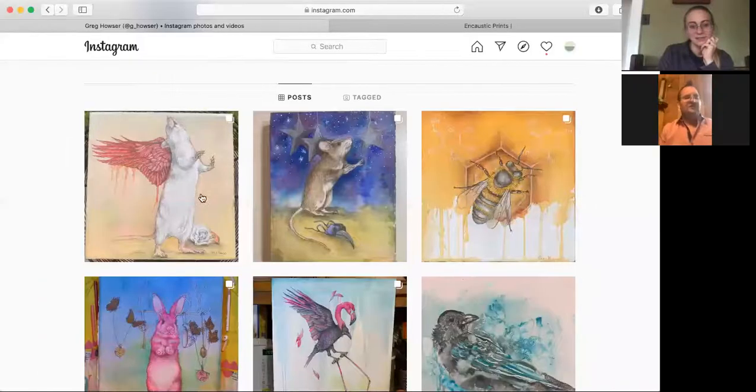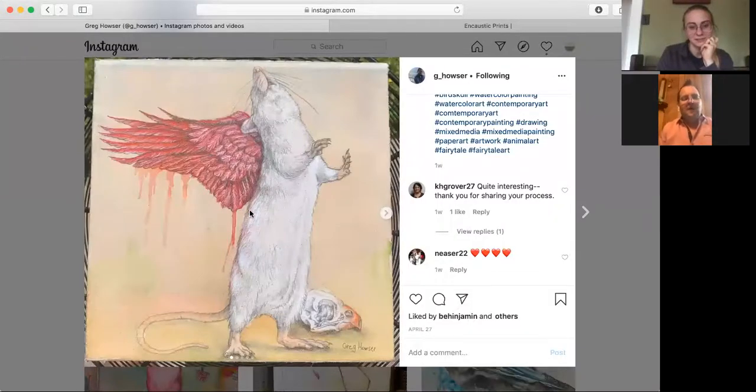Like the mouse with the wings. That one's about rebirth, rediscovery. The one where he's got the red wings is about change, and that's why the wings are red, and why it kind of looks like it's dripping blood. It's about change. It's not always easy, but it's a wonderful thing once change happens.